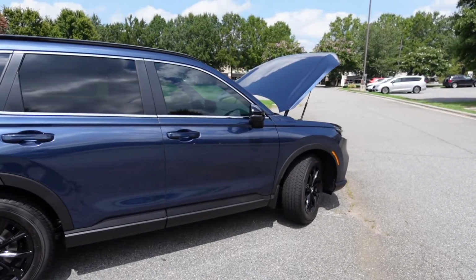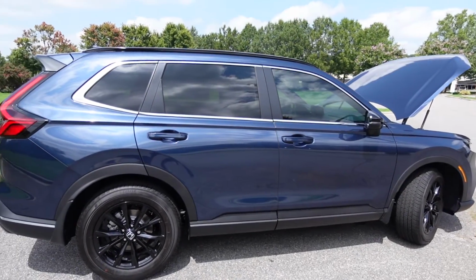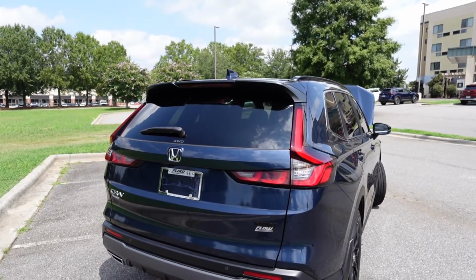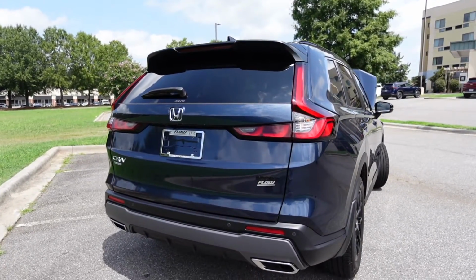The overall length is 184.8 inches with a wheelbase at 106.3. Width is 73.5 and height is 66.5 inches.